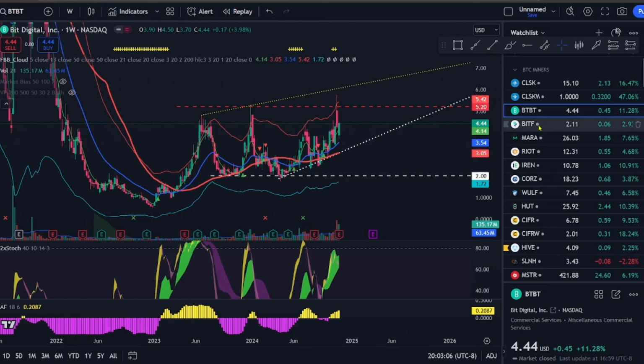Let's take a look at Bitfarms. How's Bitfarms doing this week? Bitfarms has been an underperformer. Not going to lie, it's been an underperformer. But we do have some underlying momentum that is showing some good stuff.